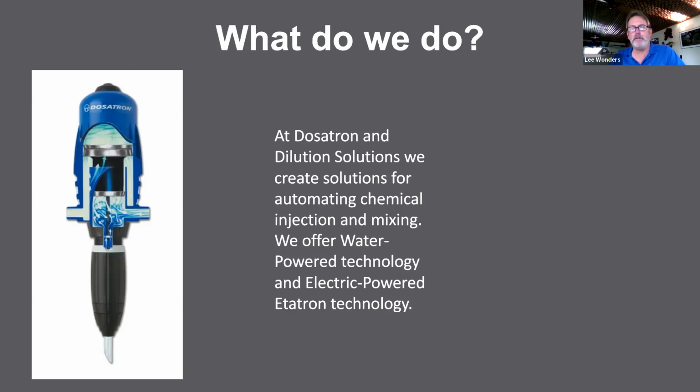We have two different technologies. We have our water-powered Dosatron technology, and we have an electric-powered Editron technology. The Dosatron is our water-powered technology, and the water going through the unit actually powers the pump. If you can see my pointer on the screen, the water enters the unit, and it powers a piston up and down. Below that piston, the lower part of the unit acts like a syringe. It's like a one-way pump that pulls product up, mixes it into the body of the unit, and then goes out into the water stream.